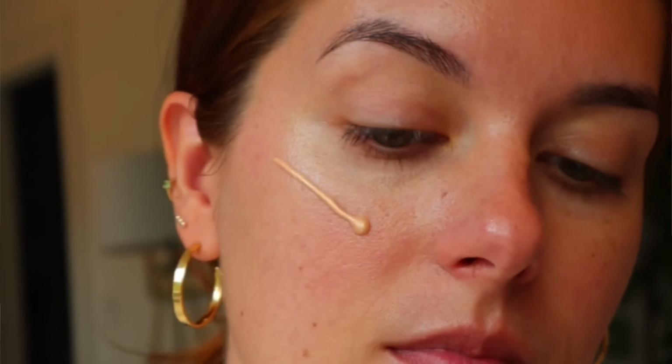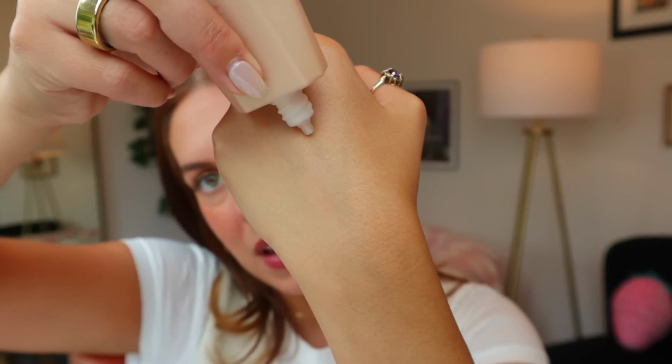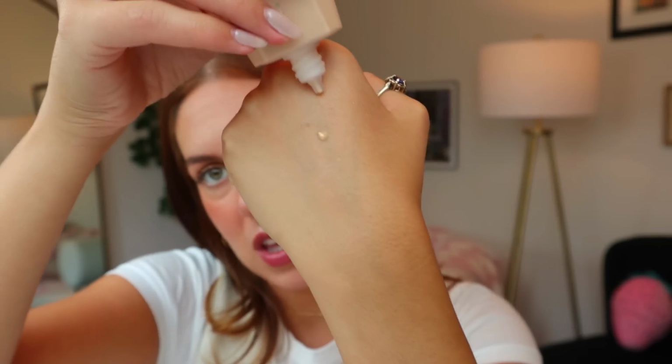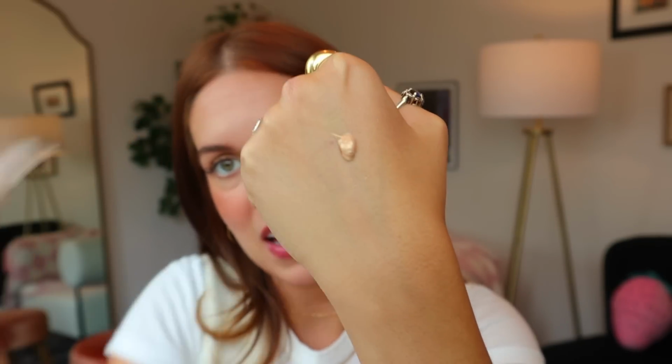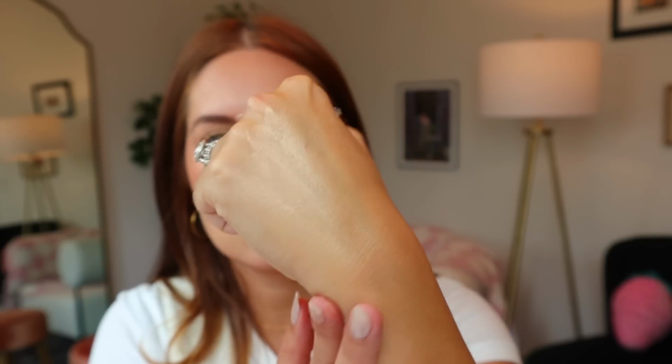I was so pleasantly surprised with this product. It is a super lightweight, dewy sort of, I would call this more of a primer than a highlighter that goes on top of the skin. Give you a little swatch. This to me is identical to the Say Glowy Super Gel. It is so similar. It's super lightweight. It's got this serum water texture to it. And it dries down so beautifully.